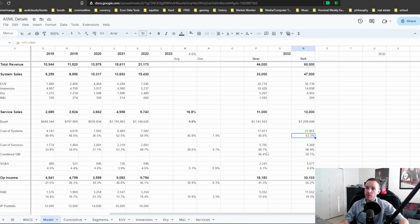But with the cost of services, I chose to assume that they could have even larger cost efficiencies applied to them, assuming that even in the bear case they would have at least one standard deviation of improvement, and then possibly a second standard deviation of improvement for the bull case, getting them to much higher gross margins for those services. But nonetheless, the overall combined gross margin that I get for the combined systems and services is between 46% and 56% for the bear and bull case. So, like I said, compared to the company's own assumptions, you could say I'm being somewhat conservative there.